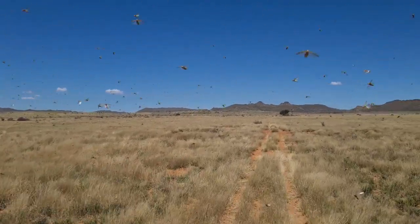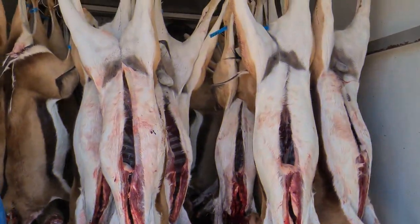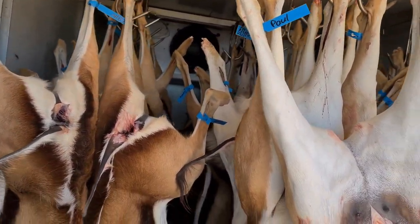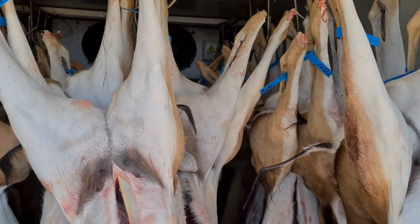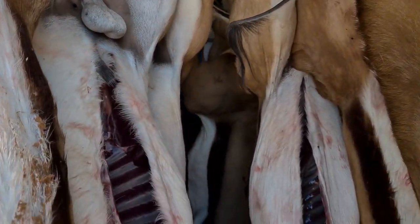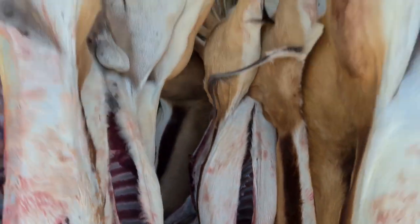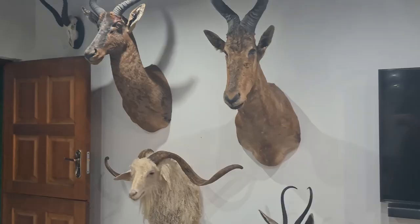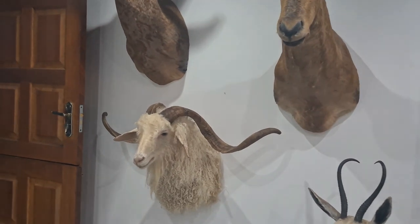Right, so the total of animals, as you can see there, these guys are really equipped really well. They take this cold room, they gut them, put them in, keep them cold from the start. We got about 6 on an average between us all, which was a good hunt, and we had a really fantastic time.